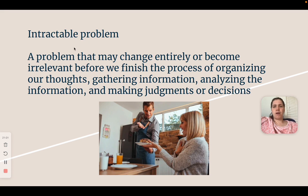Intractable problem. This is a problem that may change entirely or become irrelevant before you even finish the process of organizing your thoughts, gathering information, or making decisions. I think I put this here because maybe an example would be if you say, oh, I'm hungry, and then you get busy with work, and then someone makes you a bunch of food and it's so nice, but then you're like, oh, now I'm doing something else, I'm not even hungry. So a problem that's solved before you really even need to solve it.